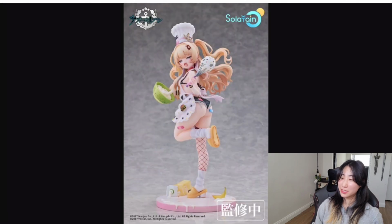Botch looks adorable and creamy. So many cute details happening on this figure, and my favorite is that banana. I hope she slips on it. But really, the details on the apron look good, and even the bowl has a cute print. This is a well-designed figure.